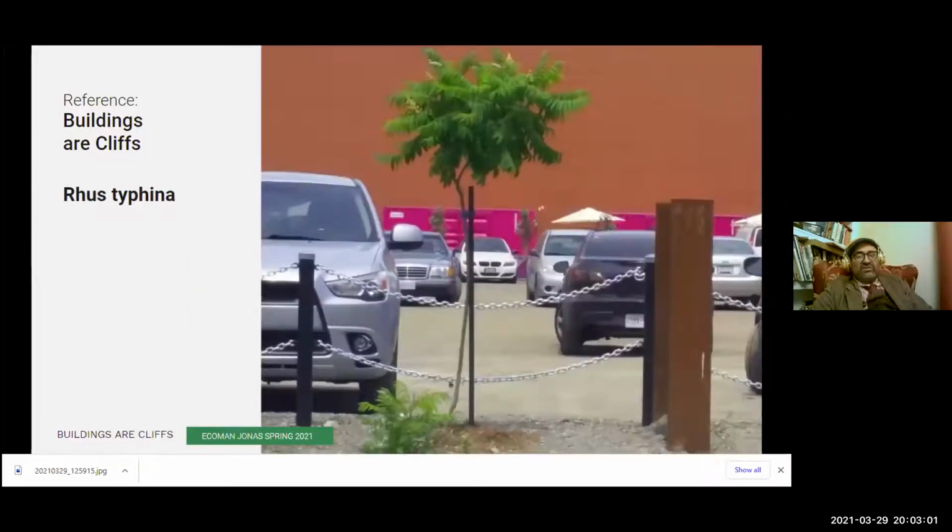Another one that I showed you as a great plant for balconies and terraces. Somebody had the idea to plant this as a street tree in a parking lot, but I thought, you know what? This is actually a really, really good place for this sumac. It might not become a full tree and it's short-lived, but at the end of the day, this is going to do very well.